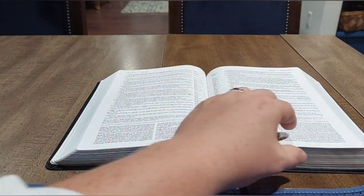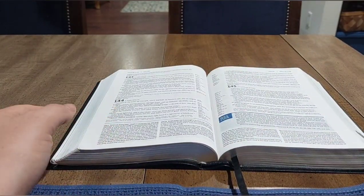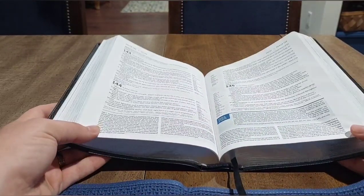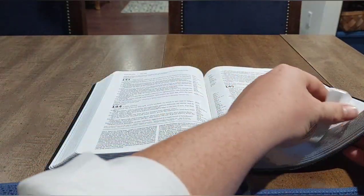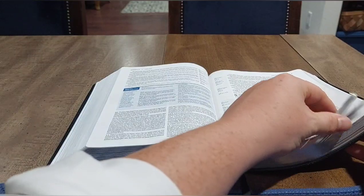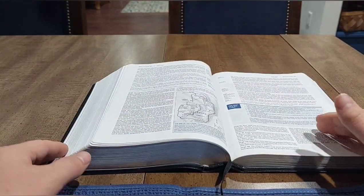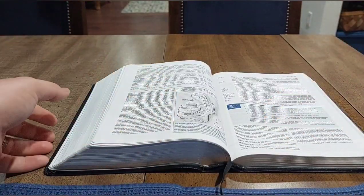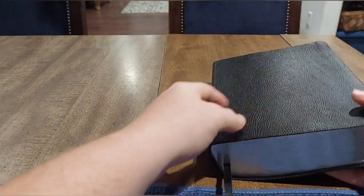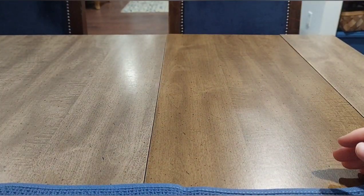But otherwise, I do find the notes in here to be generally warm, generally conservative, very well thought out, and very, as the Bible is, applicable to life. So I think this is a great single column option if you're looking for one. It has a blend of both worlds, so it has verse by verse in the poetry, but then also you get a nice actual true paragraph single column in the narrative sections of this Bible.